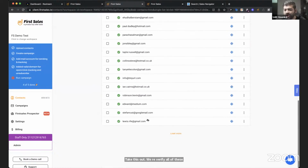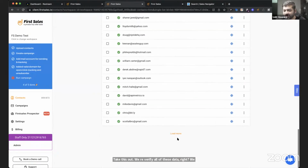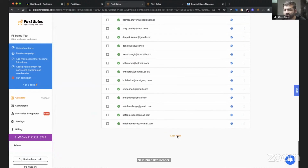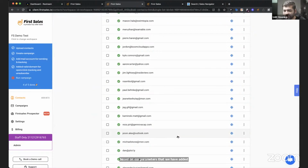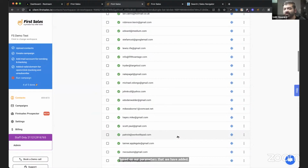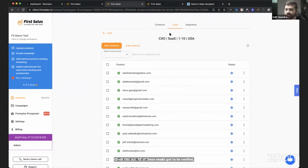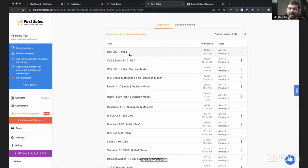We are the only cold email platform in the world to have an inbuilt list cleaner. As you can see, all of these emails were verified based on the parameters that we have added. All of these emails got re-verified. If any of the emails were invalid, we would have just made it suspended. We auto suspend those contacts. So for example, if this is not a valid email, we would just suspend this.